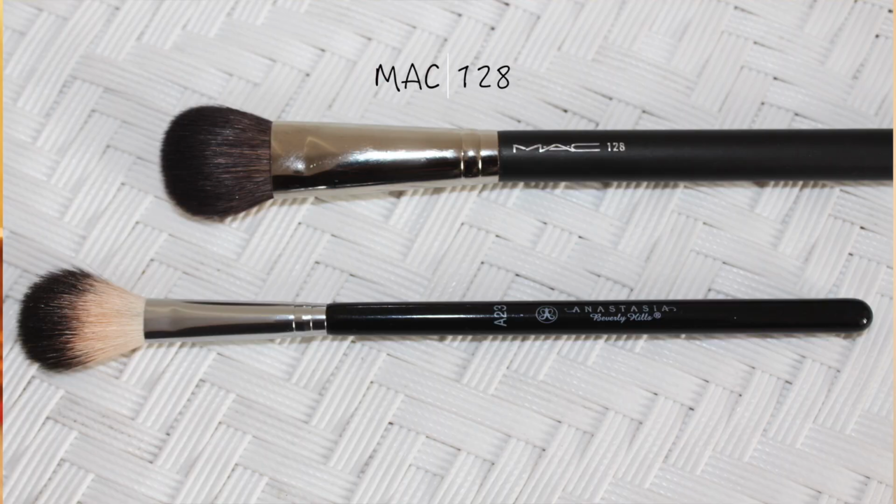The other brush that really stood out as well is the MAC 128 brush. This is a dual-sided brush in the sense that it has natural fibers on one side and synthetic fibers on the other. So when you look at it this way, it's a very flat brush. So this was perfect for contouring and bronzing up my cheeks.